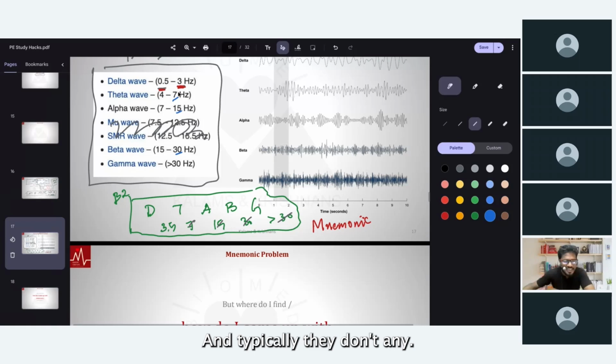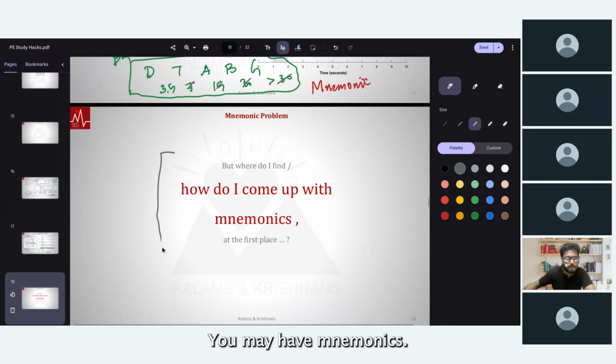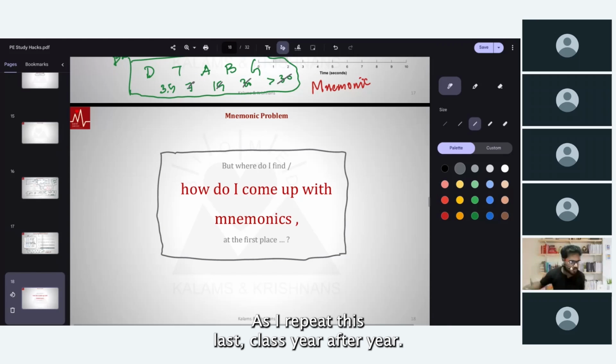And typically, NATs don't probe you at this boundary. They are safe within this region, inside this range. So I know I'm good. Students genuinely have this concern. How do you come up with mnemonics in the first place? One is, I try to give as many mnemonics as possible. We have a collection of mnemonics, which keeps accumulating over time, as I repeat this class year after year.